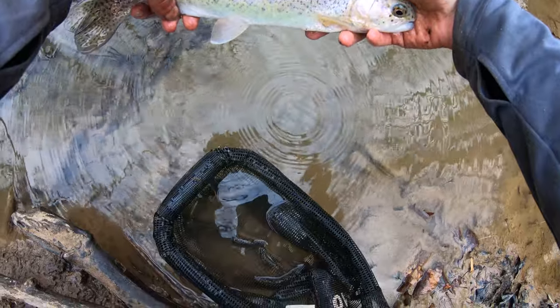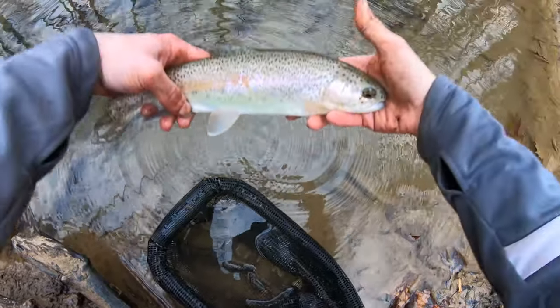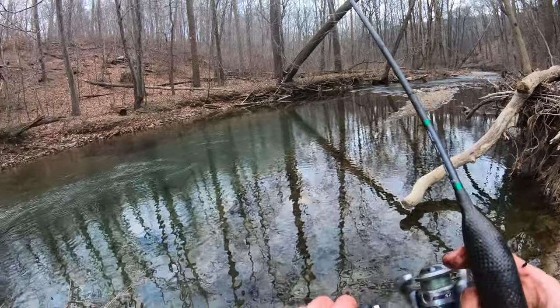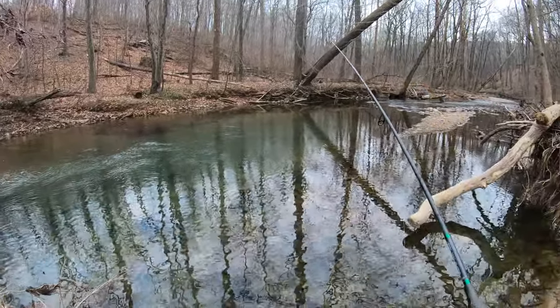Awesome looking trout. Anyways, still a good looking fish. All right, buddy. Get going. All right, I think the rainbows are about done here.